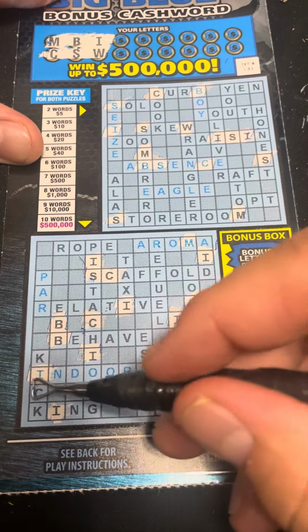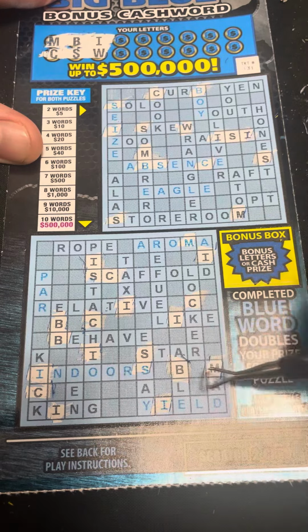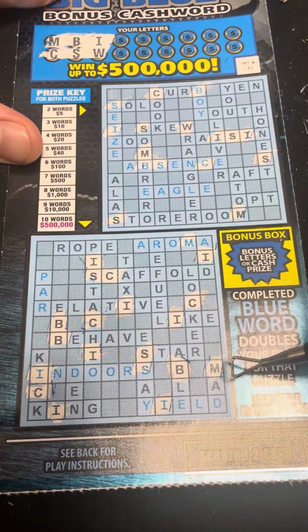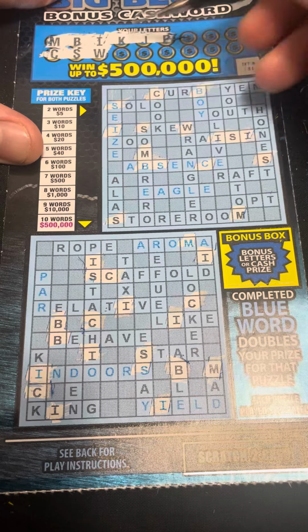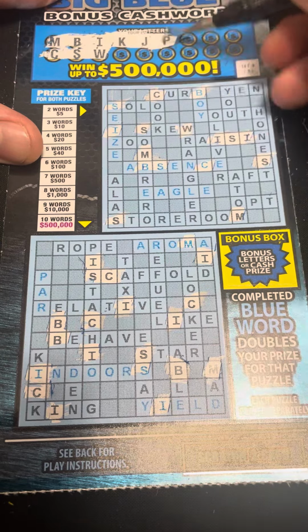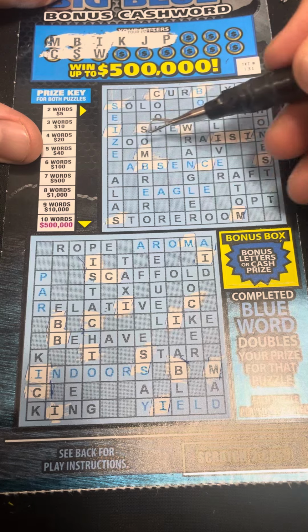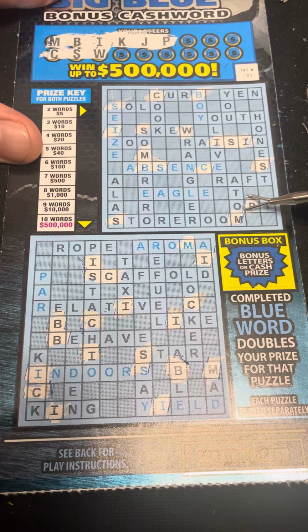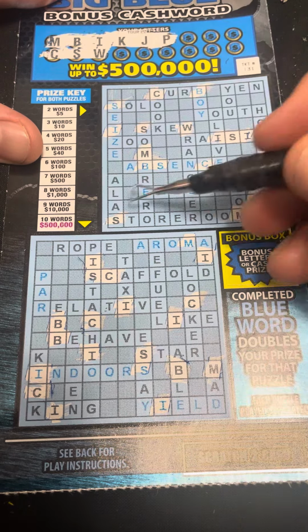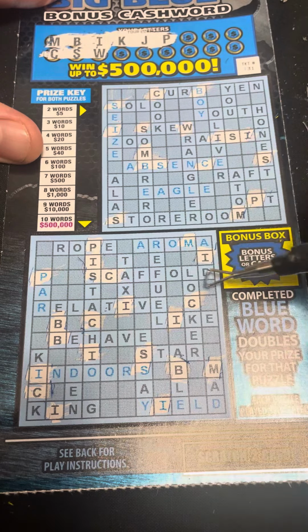C down there. C down there. All right, I think that's it for the C's and W's. Like I said, I'll definitely go back if anything. K, J, P. Gonna P there.